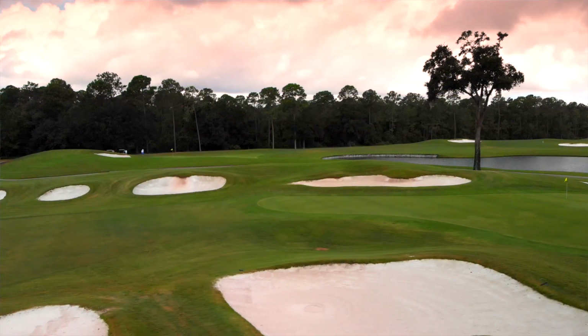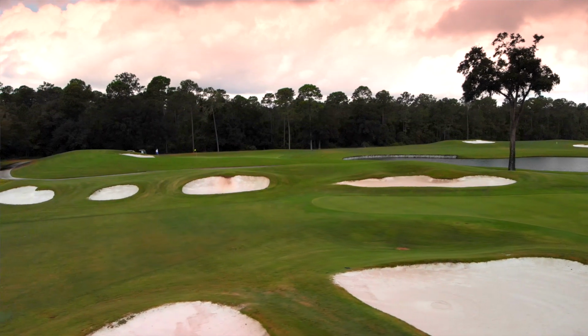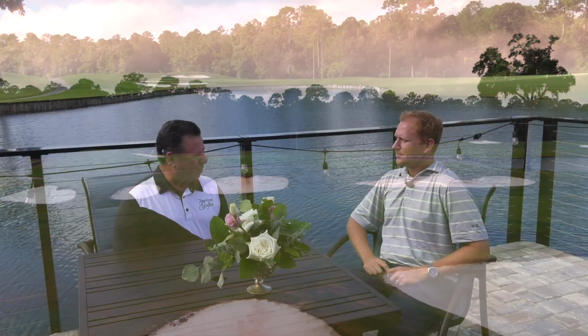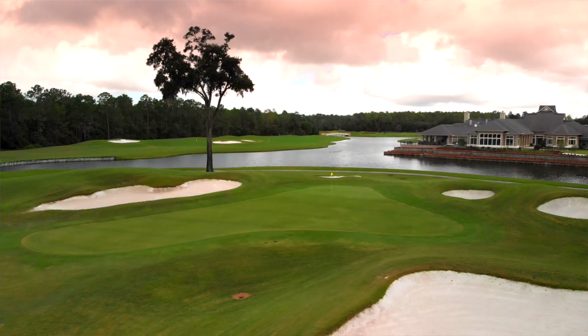Tell us about this complex right behind us. Yeah, this is pretty amazing. We have number 9 and number 18, 2 of our real signature holes. And they are great par 4s to finish either your front or your back 9 on. What a great spot to watch golf from right here. We think there's going to be a lot of heckling that's going to happen from this patio. That happens for sure.